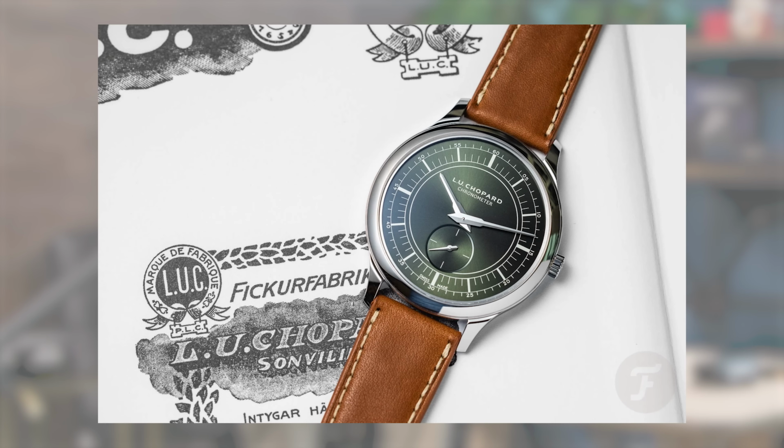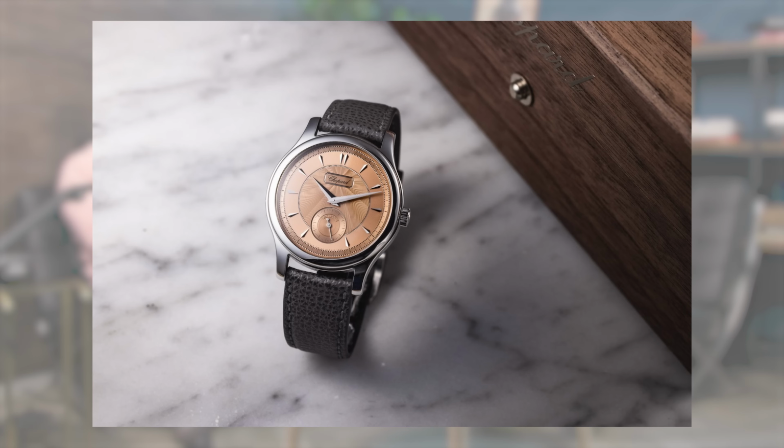And I think even this year we saw a beautiful LUC with a green dial, and they call it themselves a bit of an entry level. I don't like the name, but it's such a nice watch, and it's 12K, and I think you get a lot of watch for that money. It's a beautiful movement. Definitely. The salmon dial, the finishing is awesome. The dials are awesome. It's really impressive.